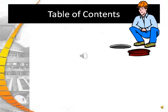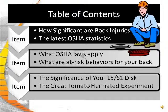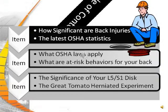How significant are back injuries? What's the latest OSHA statistics? What OSHA laws applied? What at-risk behaviors for your back? The significance of the L5-S1 disc. The Great Tomato Herniated Experiment.